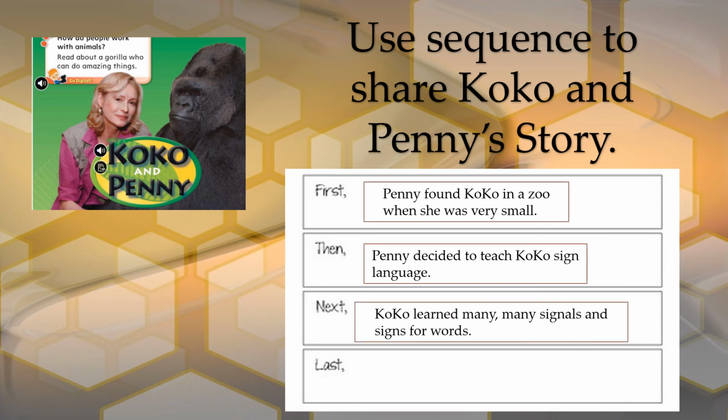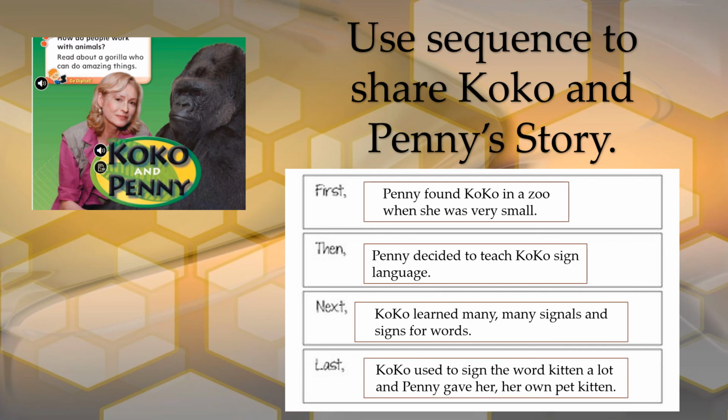After that, next, Coco learned many, many signals and signs for words. Last, Coco used to sign the word kitten a lot, and Penny gave her her own pet kitten. So as you look at this graphic organizer, we have first, then, next, last. We went through the whole story. We started when she was really small and Penny found her to the end of our story where it talked about Coco getting a pet kitten. And we put those out in sequence order, which is how we related the story of Coco and Penny together.